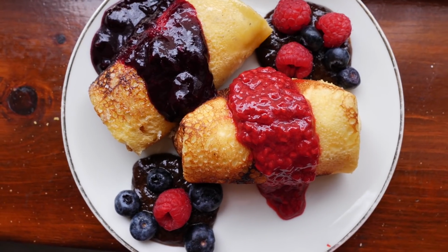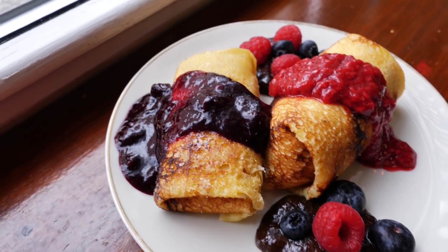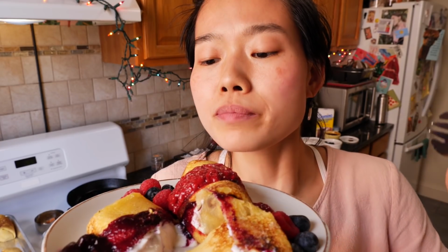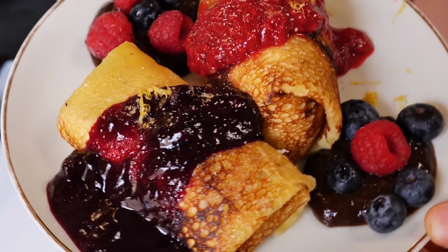It's tart, it's sweet, it's creamy, it's tender. It's like the best brunch ever. The taste of vanilla is sweetly infused throughout every single bite. And you know what? The nutmeg, it's there, but it's not there. If you didn't tell me there was nutmeg in here, I would not have known.